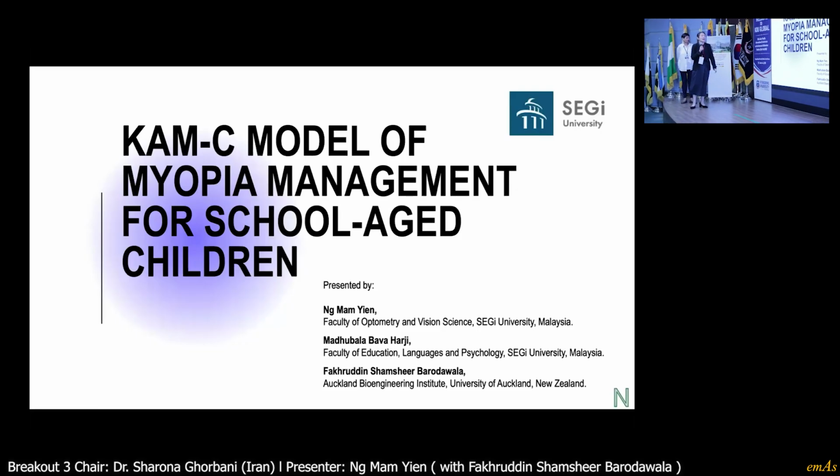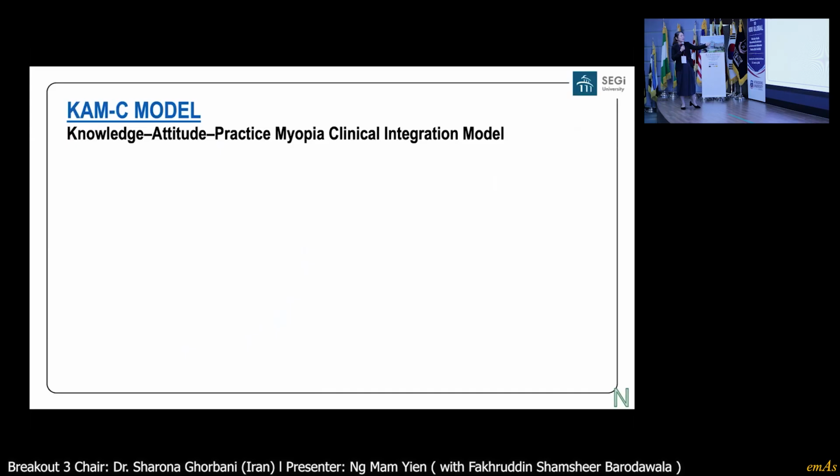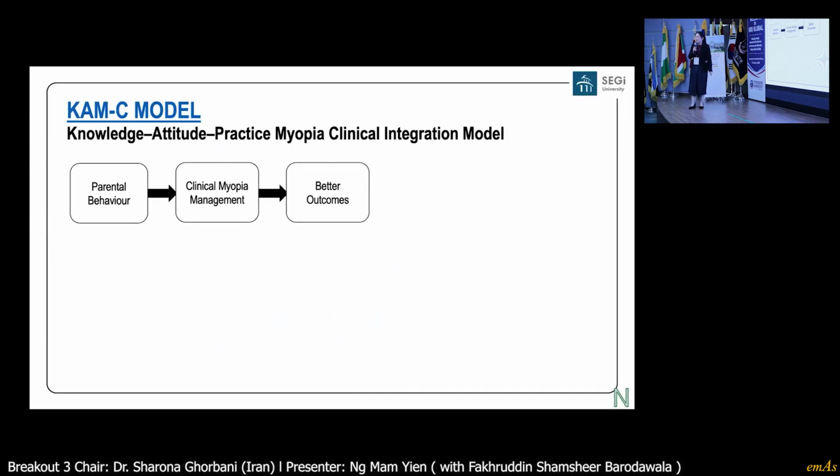Today I'm going to present my paper here, the KMC model of myopia management for school-age children. I'm from optometry practice. Nowadays we have a lot of myopia prevalence, which is very high in Asian countries, and Malaysia is one of them. Myopia is basically a refractive error which makes us unable to focus for distance vision, which is short-sightedness.